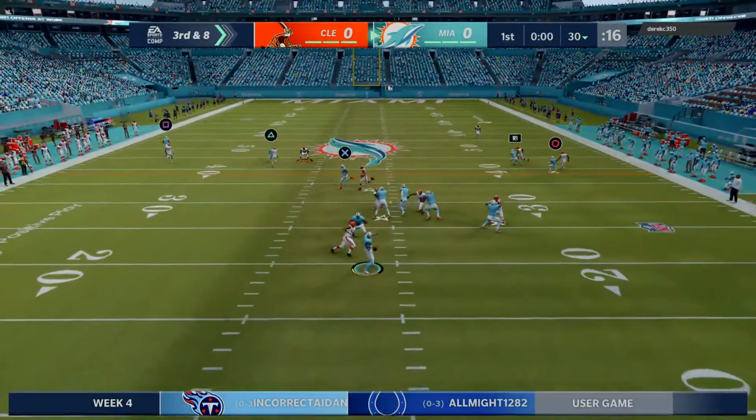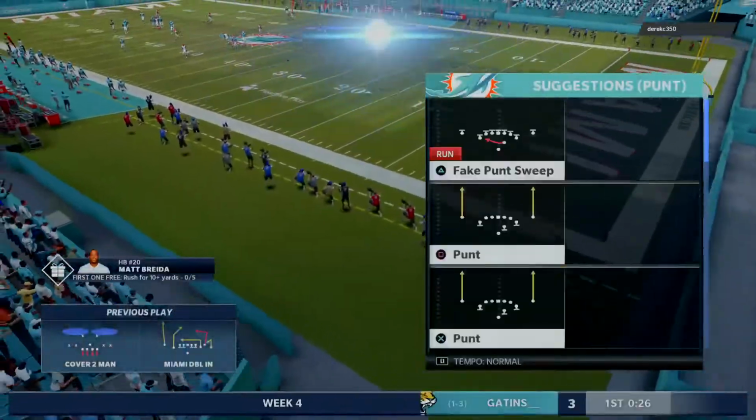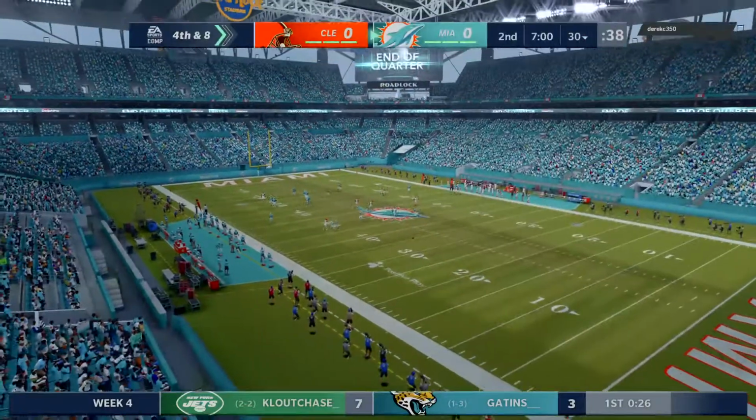On third down, Jackson. And that one is incomplete. And it also concludes quarter number 1, with no score.